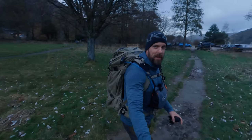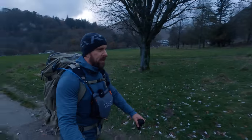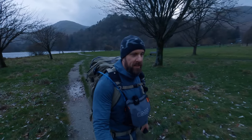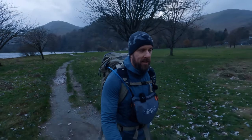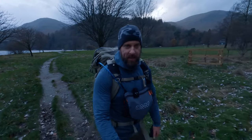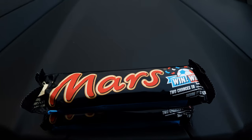Okay, here we are, finally at the van. Let's get the bag in and drive up the hill towards the Traveller's Rest and go and get a nice cold pint, maybe even a warm pint actually. Just a pint, okay. Why, hello there.